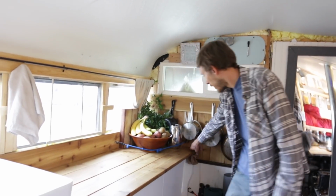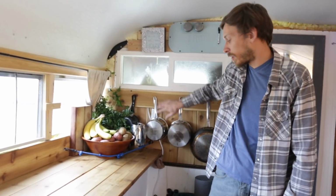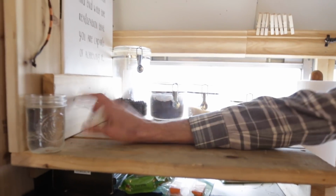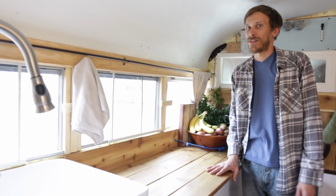So this is the wall that leads to the front door, and we ended up covering from here all the way down. We did a counter here, and went all the way up into the counter here, and this is the bed area. So that pretty much covers the entire bus. And that's a bigger counter than we've had in any of the apartments that we've ever lived in.